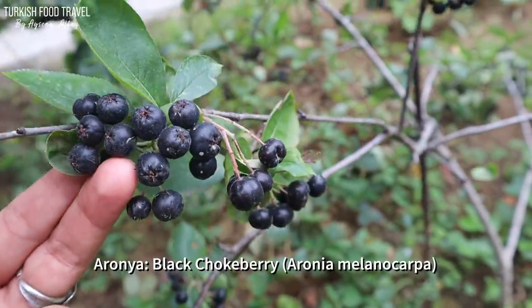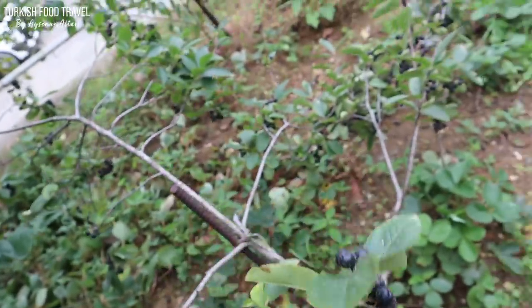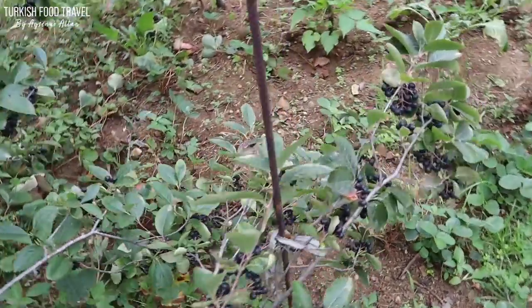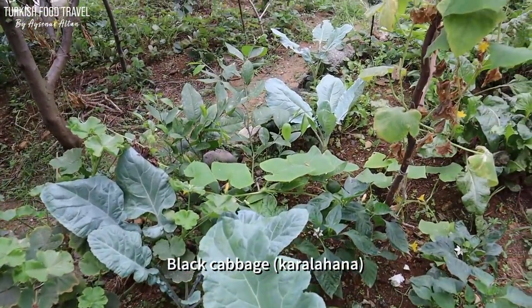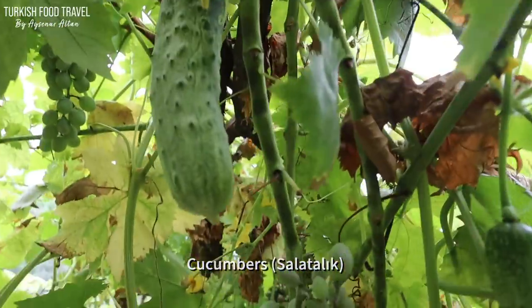This is aronia. They say it's good for health, so they are trying to grow it here. Local cucumbers, they're special in this region.